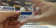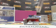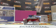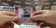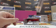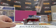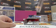Spectacular jersey autograph for the Nets, Kenny Anderson. Guys, I am not even joking. We got some big time action coming. Holy smokes. I don't even know what to say.